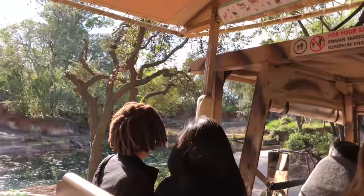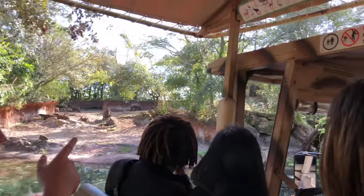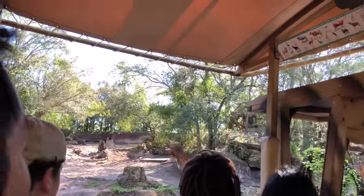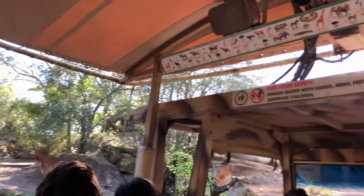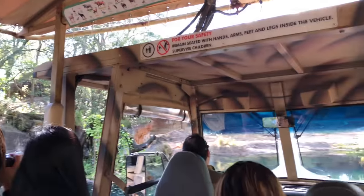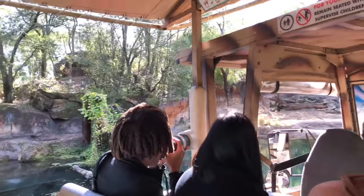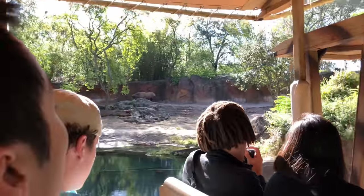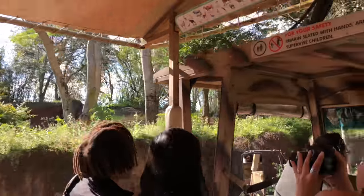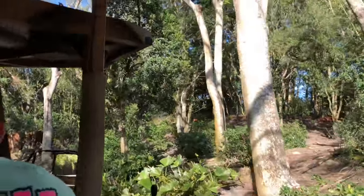Up on the hill on the left-hand side, you might be able to see a black rhino. Now, black rhinos can weigh up to nearly 3,000 pounds. Their horns are made out of keratin. Keratin is the stuff that your fingernails and hair are made out of. Now, black rhinos are sadly critically endangered. There are less than 5,000 of them left out in the wild. They used to populate the entire continent of Africa until they were nearly poached to extinction.